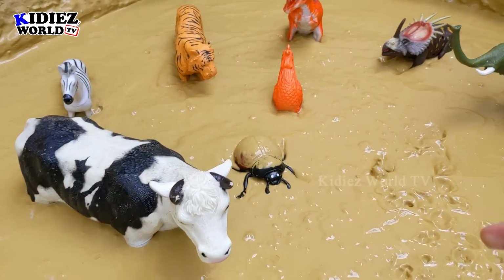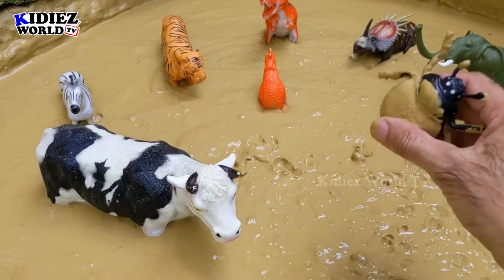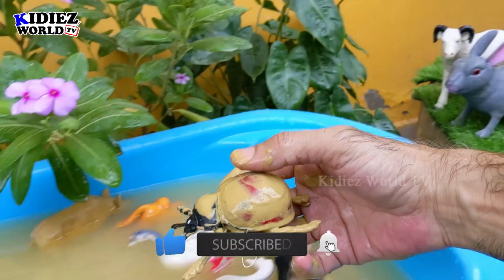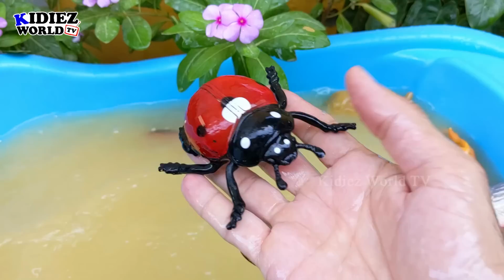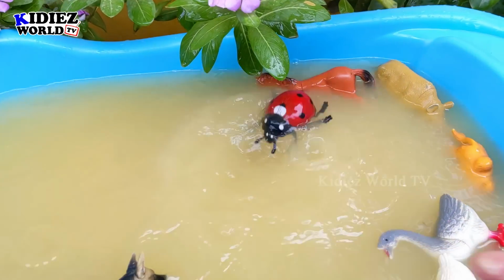Let's check out the next one. And the next one we have is ladybird. That's a lovely insect. I just love the color. He has the lovely red, black and white contrast. Such a beautiful insect. Ladybird. Here we go.